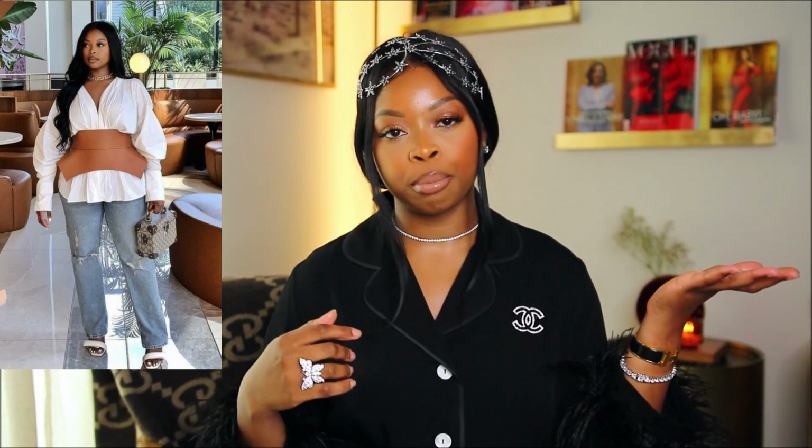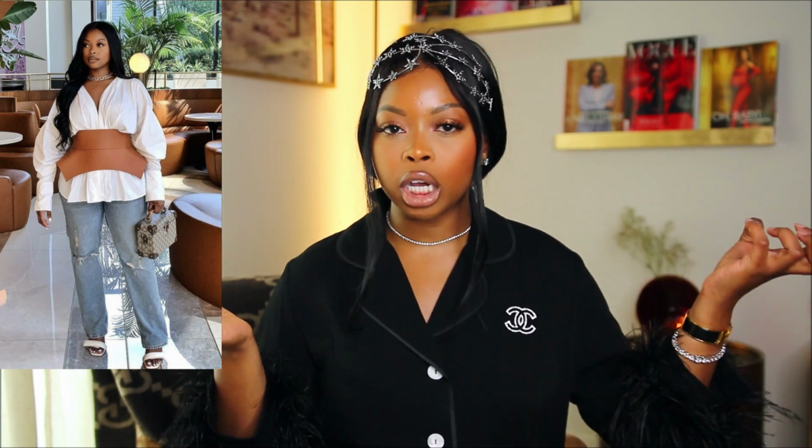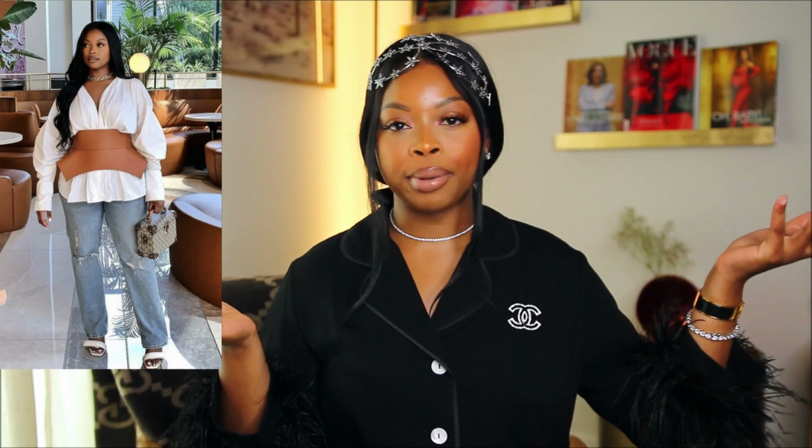I feel like the fact that I have it in black and the fact that I have it in brown is perfect. If I need a dark color, pick the black. If I need a nice neutral to pull a look together, pick the brown. I just felt like I did not need it in the olive green, so I passed on it.